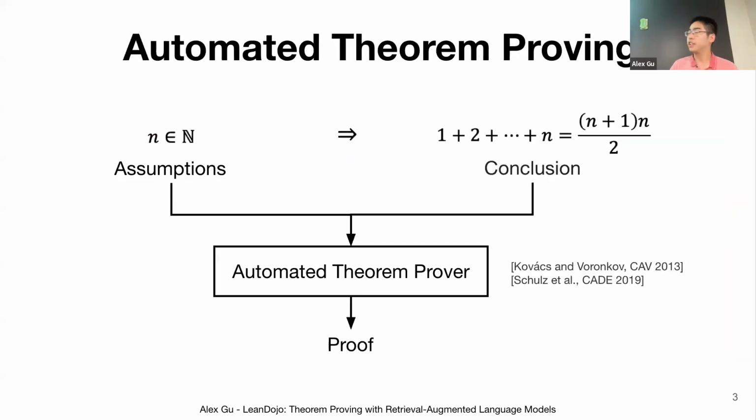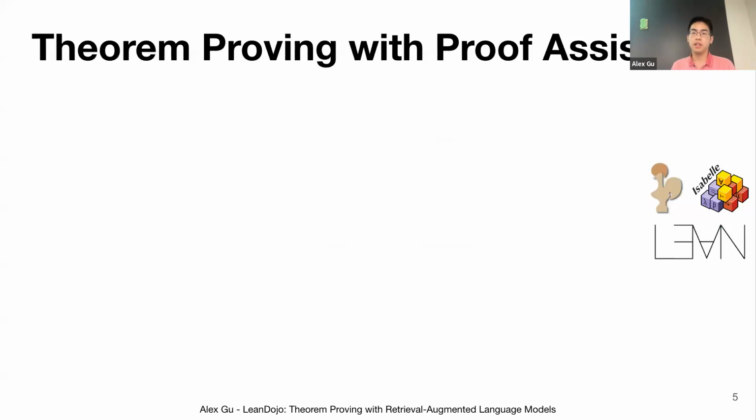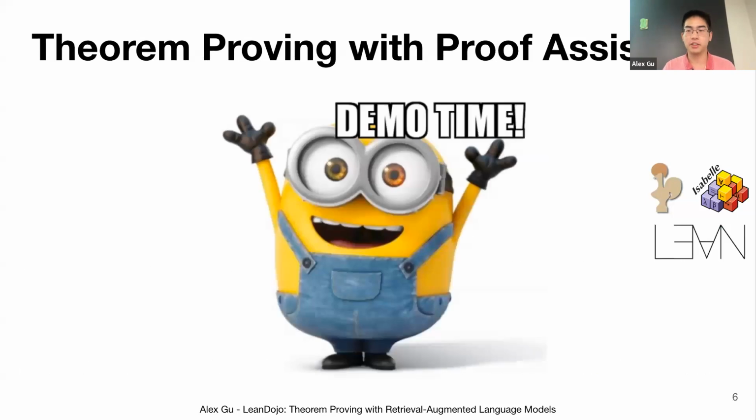Yeah, so here you have a set of assumptions, and the goal is to derive some conclusion. You have the automated theorem prover that helps with this. And in this slide, here are just some applications of theorem proving. Right, yeah, so there are things called proof assistants that help humans with the process of writing proofs. And some examples of these proof assistants are Coq, Isabelle, and Lean. And so now I'm actually going to switch to a demo where I show off what a Lean proof assistant might look like.